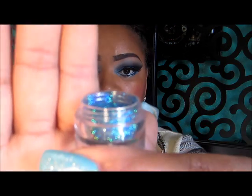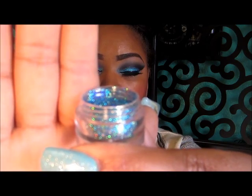And this right here is the teal color that I used in this tutorial. Love, love, love. It really, really sparkles. I know my camera probably is not going to pick up the glitter as much in the stills that I post at the end of the video, but please trust me that this glitter is bling, bling, blinging right here. So yeah, definitely check it out.